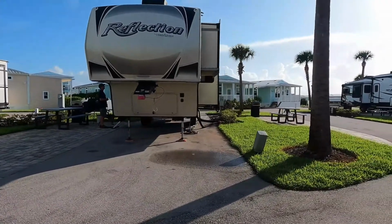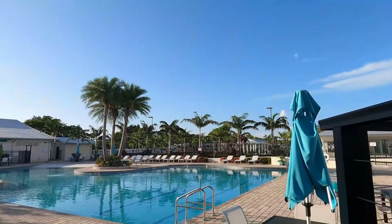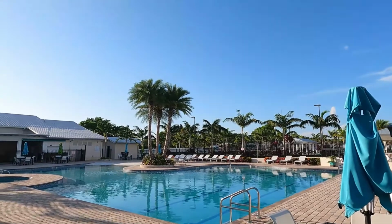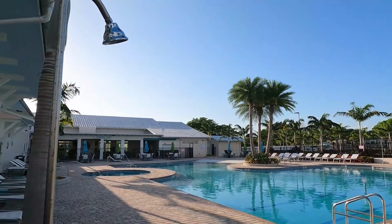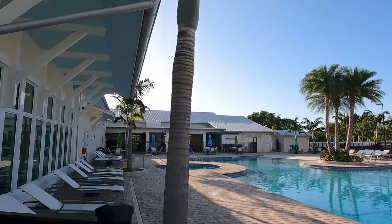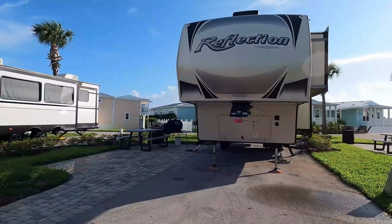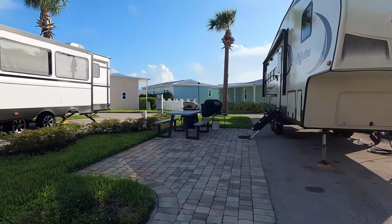So it's very close to the beach, real close to the ocean. It's a beautiful RV resort. One of the most beautiful pools that we've ever seen at an RV resort. All of the RV sites are the same. They have a nice paver patio, just a really nice RV resort, and you can get in there in the summertime in Florida for half price. That price is normally $68 a night.